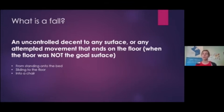It should seem obvious, but the reason I think it's important to do this is that in many healthcare settings, we will actually define a fall by whether or not someone hits the floor, basically. If someone hits the floor in any way, shape, or form, it's considered a fall. But there are other circumstances where people are falling, and we really need to capture those as well in order to make sure that we're addressing fall problems before they get to the point where people are hitting the floor. So a fall is really any uncontrolled descent to any surface at all, or any attempted movement that ends up on the floor when the floor was not the goal. Sometimes the floor is the goal, but if it's not the goal and you end up there, that's a fall.